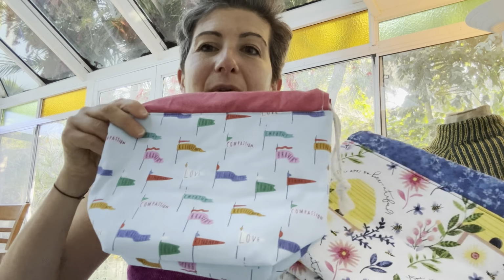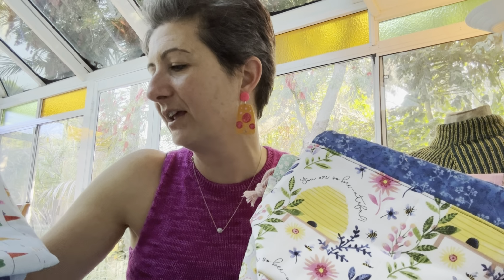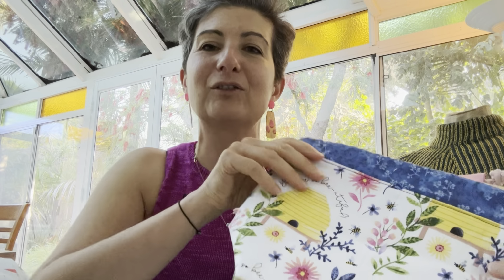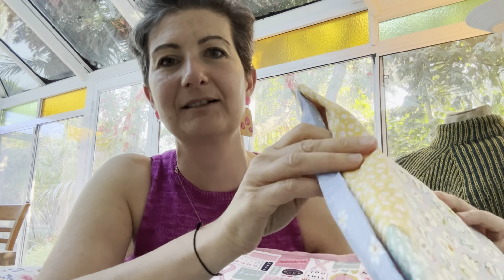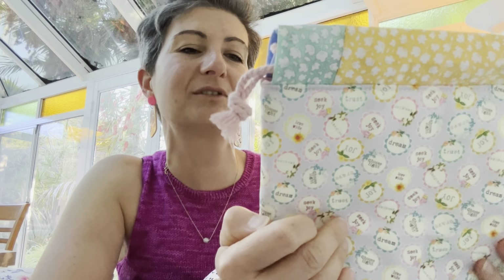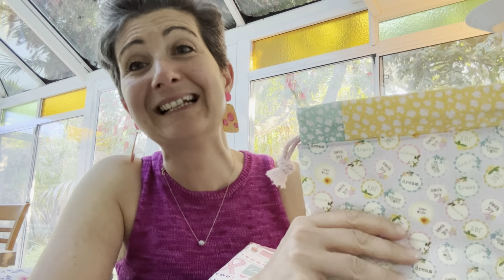So I've got this one with little flags that say resilience, compassion, empathy, bravery, love, kindness. It's one of my favorites. I've got the "You Are Beautiful" bag. I've got this very sweet one which has a little bit of patchwork in the drawer casings, and it says again: seek joy, imagine, trust, choose light, dream, brave. A little bit of cheerleading for ourselves. Sometimes it's necessary, isn't it?